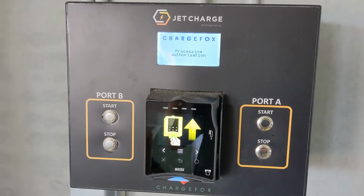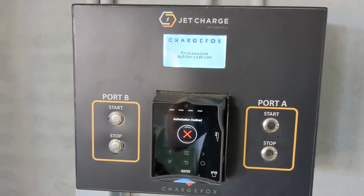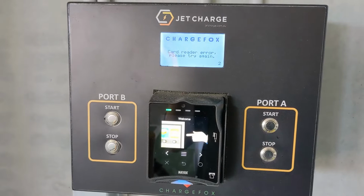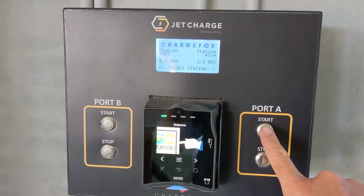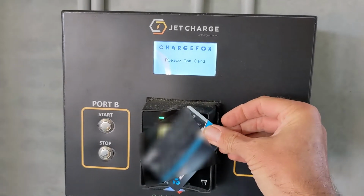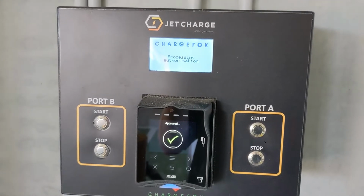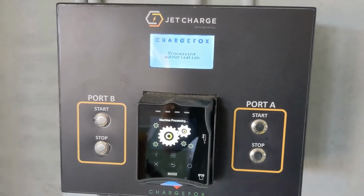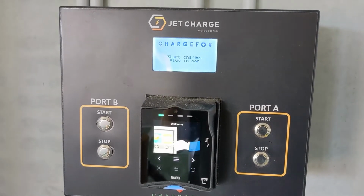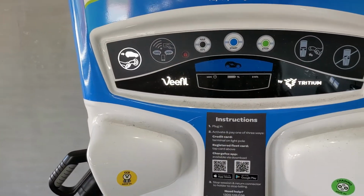Okay, so that's the most I've got to do. I did do it one, that one, then that one. Oh, cancelled, okay. Declined. Let's try again. So it's first this one, then this one, then tap the card. Then it approves. Start charge, plug in car. This went beep.